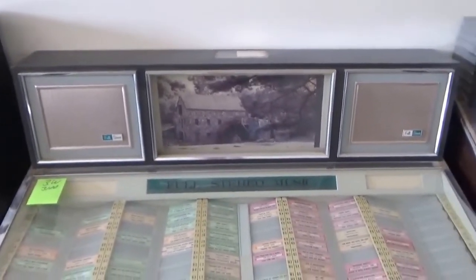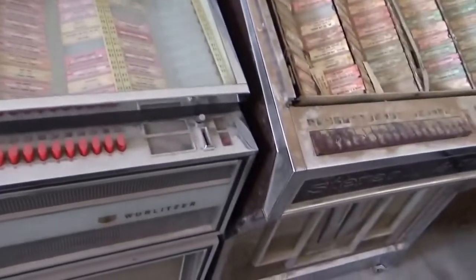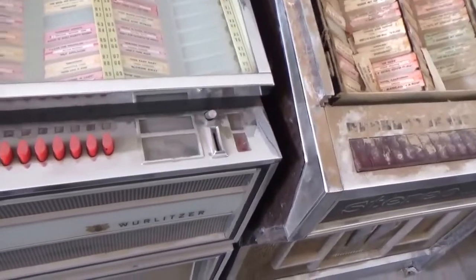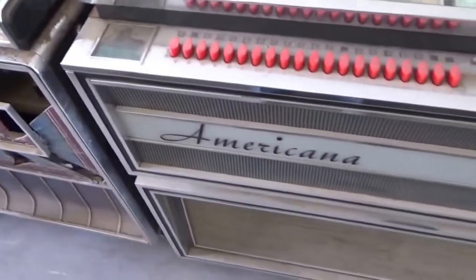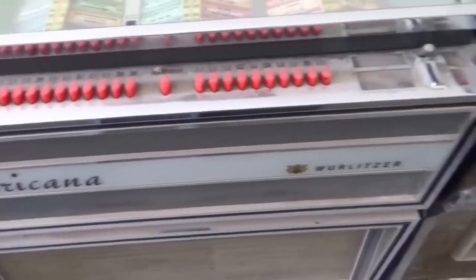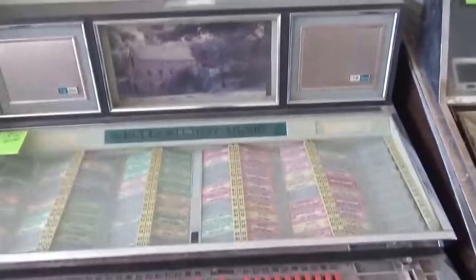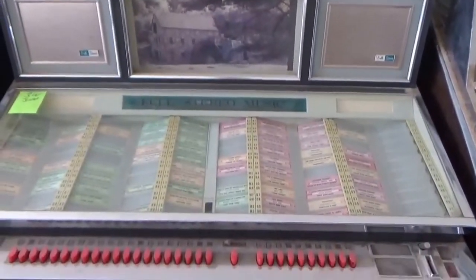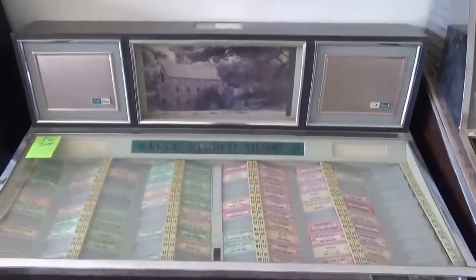And these were great sounding machines from the days. This is a 100 record machine. Now this one does not have the golden bar like many of the other ones do. It's got good glass in the front, no damage. The grill seems to be in really nice shape, and looks like a nice piece. Be a great project, especially for a beginner because it's so solid.